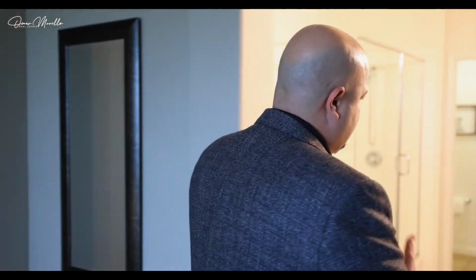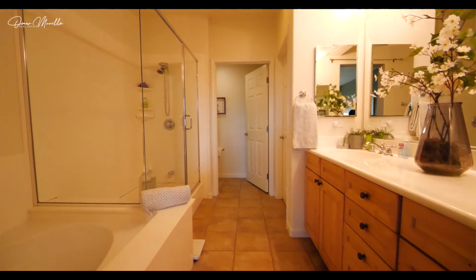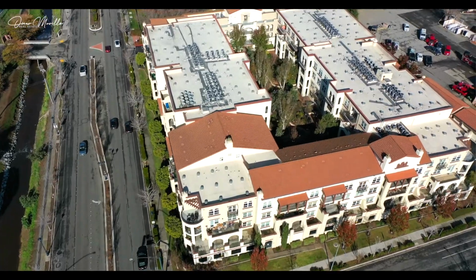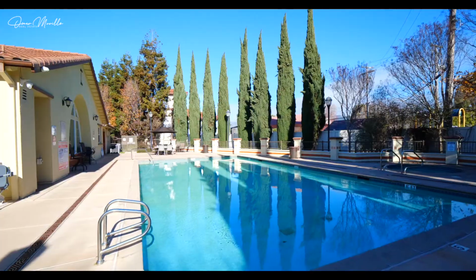And then if you walk into the master bath, you have 2 sinks side by side. You have a nice big tub, which would be great to relax, or if you're bathing the kids, plenty of room. And you still have a very large shower. This home has it all. You have location, you have space, you have great amenities, which is what you look for when living in a condo community.